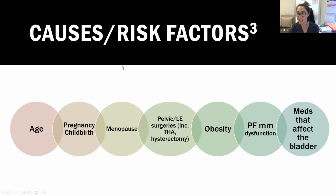Okay, so some of the causes and risk factors, and I think you can all figure out why these would be issues. Age, as we saw on the other slide, pregnancy and childbirth can all increase it. And a lot of times that is because there's just increased stress on the pelvic floor. Menopause, I wanted to break and talk about this a little bit more here as well.